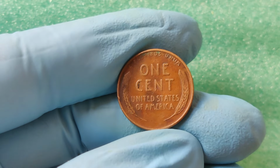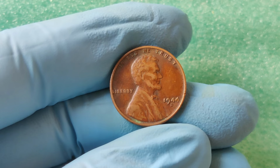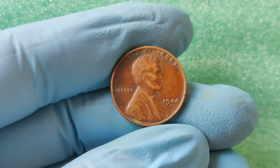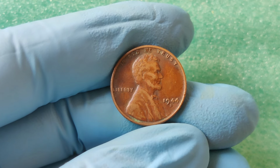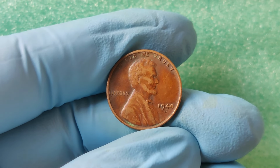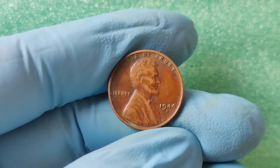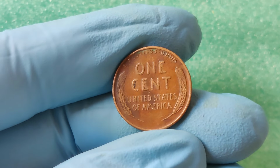Alright, so how do these factors translate into current market value? Let's take a look. If you have a 1944 penny in a circulated condition, meaning it shows some wear and tear, it's generally worth anywhere between 10 cents to a few dollars. Not bad for a penny. In uncirculated condition, the value jumps considerably. These coins can sell for $10 to $50 depending on their luster and the sharpness of the details.